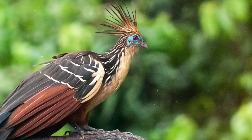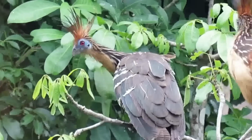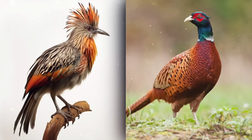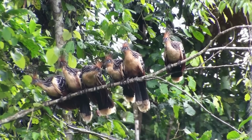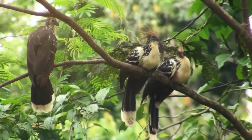The Hoatzin looks prehistoric with spiky feathers on its head that gives it a permanent bad hair day vibe, and its blue face and maroon eyes add to its unusual appearance. Adult Hoatzins are about the size of a pheasant, reaching lengths of 25 inches and weighing around 1.8 pounds. They live in social groups, hanging out in the treetops of Amazonian swamps where they munch on leaves and fruit.